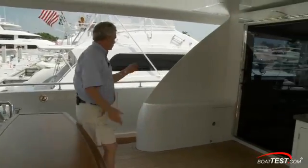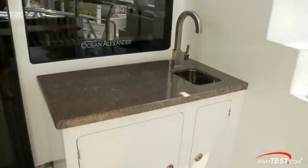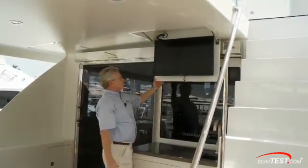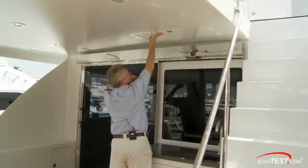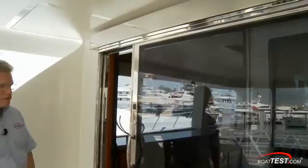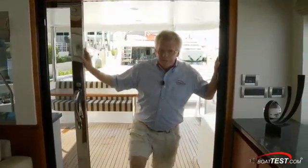As we move forward, there's storage over to the left-hand side, food prep, sink, just above, flip-down TV. Now behind the TV, look at the stainless steel frame supporting this door, which opens automatically. Let's take a look in the salon. With the door in the open position, we have an opening 3 feet 5 inches wide. A bug screen is included.